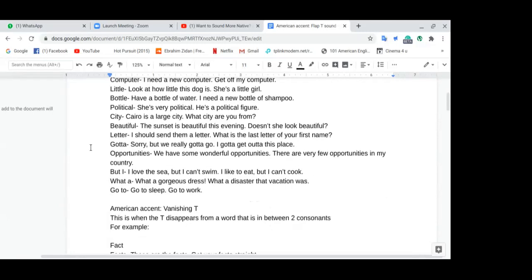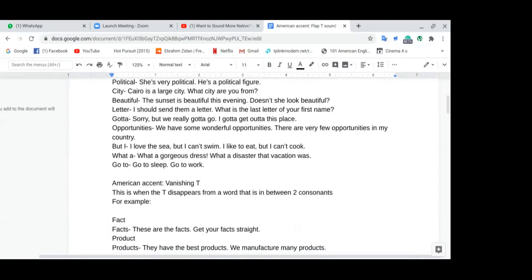All right. The next word is opportunities. Now, in the beginning, opportune, of course we say the T, tune. Opportunities. It's at the end of the word where the T turns to a D sound. Opportunities. We have some wonderful opportunities.